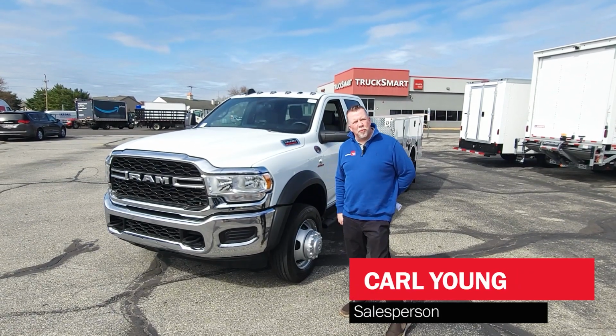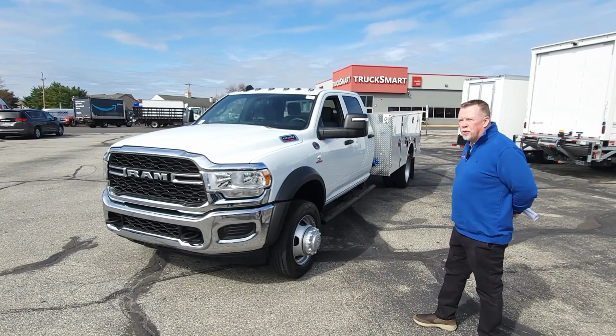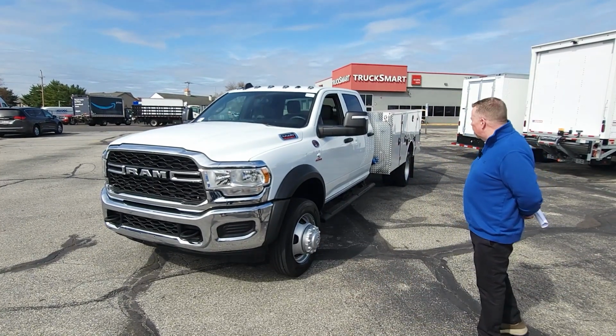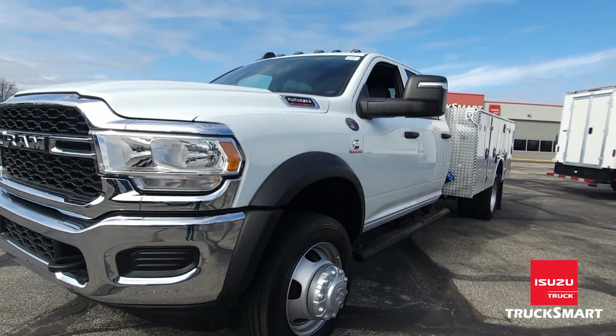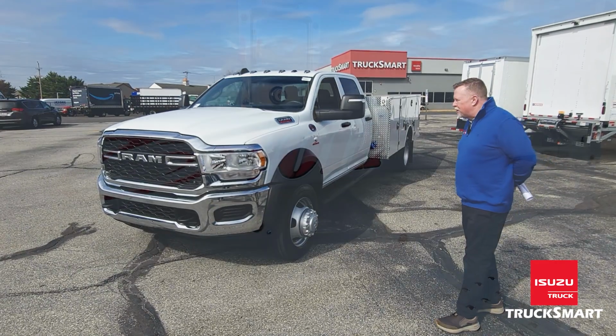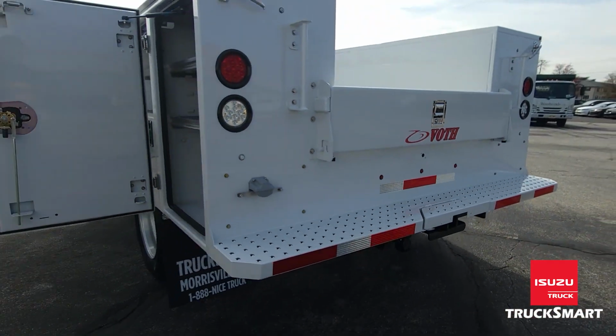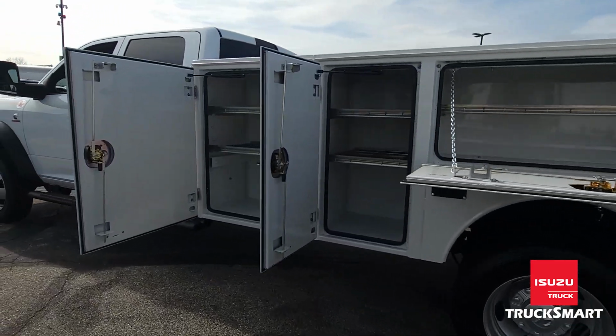Today I want to show you this brand new Ram 2024 5500 Crew Cab Tradesman Dually. It's a 6.7 liter Cummins inline turbo diesel, mated to a 6-speed Aisin automatic transmission. The truck is 4-wheel drive with high and low ranges and comes with a limited slip differential.